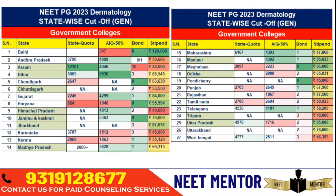I'm not going to read out everything because it's not useful to read out. You can see the stipend and bond in that state. So we'll talk about how you can analyze that. One state is high merit, another state is low merit. Where the merit is high, through state counseling you will have less chance to get the seat, or the cutoff will be on the higher side.